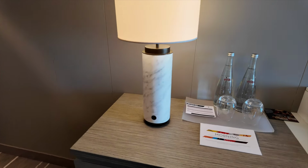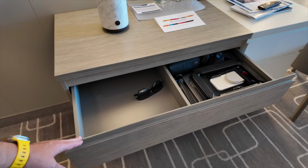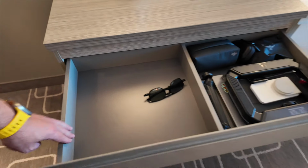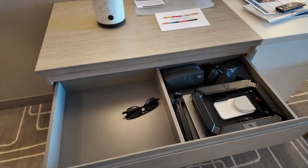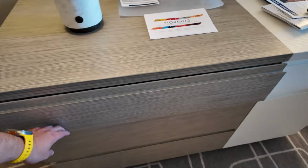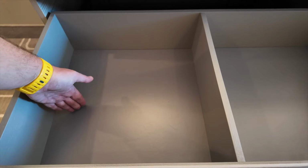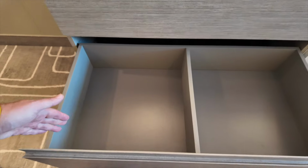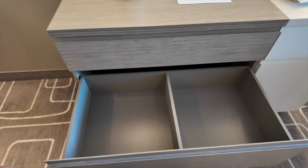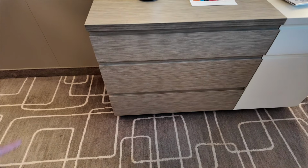Now, in the storage unit, let's go through the drawers we have. The top one will be slightly more shallow, so that's about the height we have. I usually keep my electronics and stuff like that here, but it's separated into two sections, so that's convenient. And then the two bottom ones will be slightly deeper. Once again, they also come all the way out, so it's very convenient, kind of like the closet before. So that's very nice, and those are two of similar size.